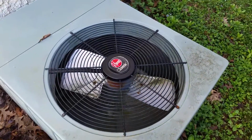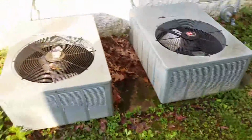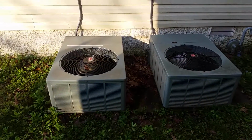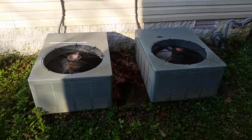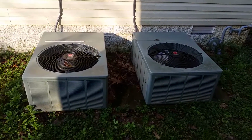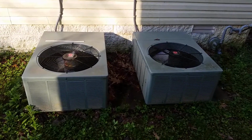But I thought I'd at least get a video of these guys for one last time, since I think my last video is from like 2012 or 2013 or something in there. So yeah, it's been a while since I had videoed these guys. So here I have one last video of these two units before this house gets sold off. Over and out.